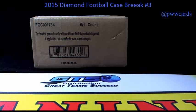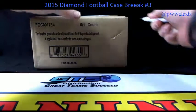We've got Diamond Football Case Break number 3, 2015. It's an eBay break. All the breakers know who they got. Teams are all set and ready to go. Good luck to everybody on the break.